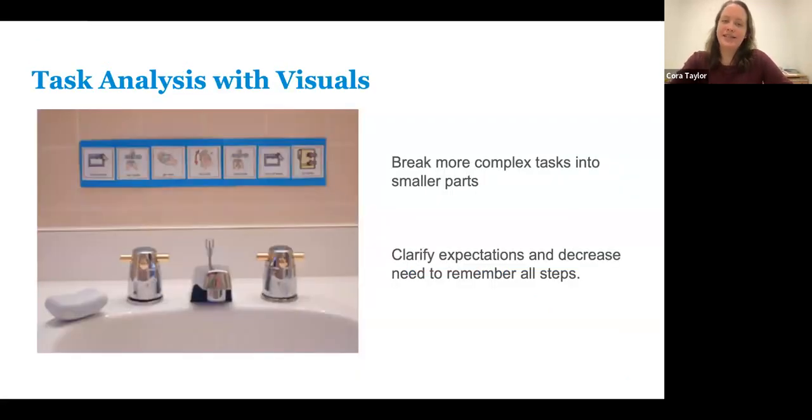This is an example of task analysis. So this is an example of washing hands, and it breaks down the task overall into very, very small parts. We would think that washing hands is a singular task, but there are a lot of different parts to washing hands. You have to turn the water on, then you need to get your soap, you have to rub your hands together, then turn the water back off, and then dry them. So if there's a lot of struggle with washing hands, think about trying to break it down into smaller parts to clarify expectations, so there's no need to remember every single step along the way.